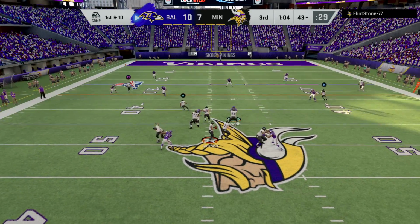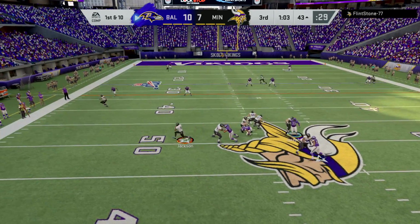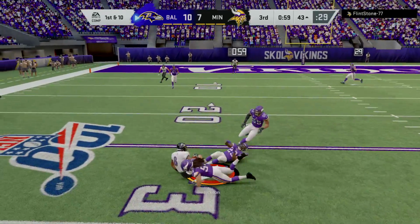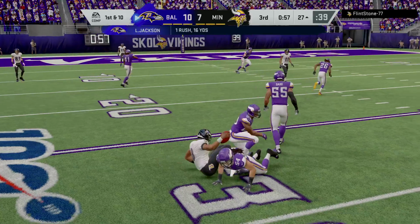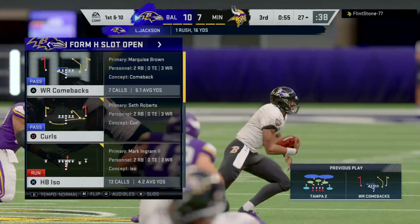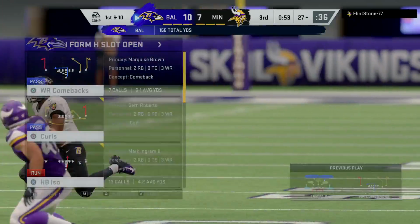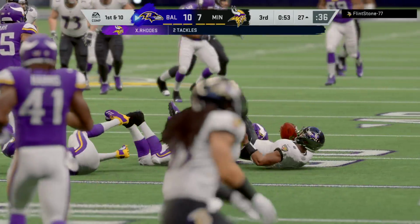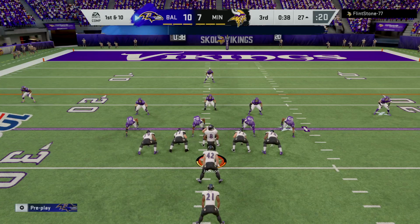After the interception, here's Jackson. Now he'll escape to his left. He's got the 1st down here inside the 30. And down to the 27-yard line. A nice job there on the escape and scramble. A 1st down, a 16-yard gain. 1st down, Ravens.